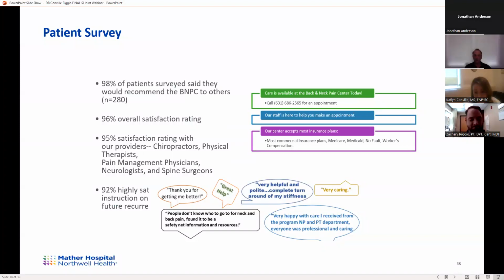One of the biggest things that we do is patient satisfaction surveys on all our patients. If you look at the numbers in the left-hand column, you can see that we've had very good success with helping people get better. 98% do recommend us to others. 96% have an overall satisfaction rating. 95% were satisfied with all the treating physicians that we refer to. So you can see that we have a very successful, very unique center.